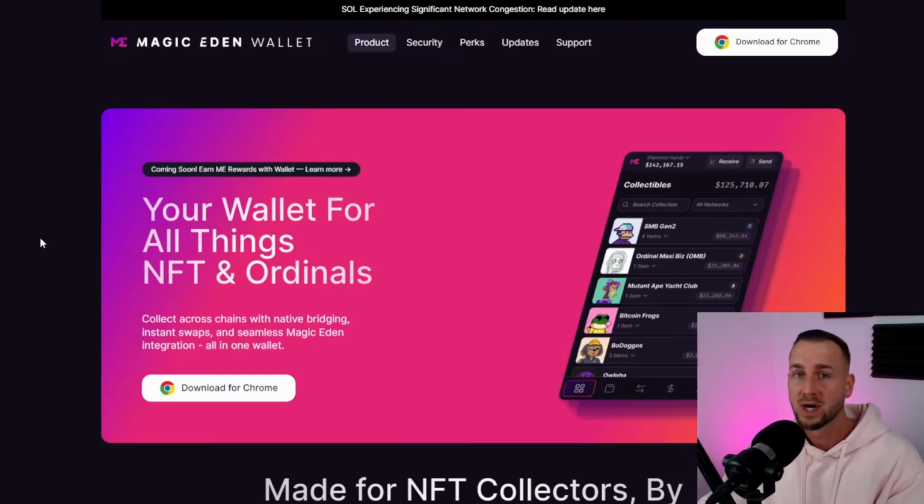First and foremost, we're going to need a Bitcoin wallet to interact with Magic Eden. Now, Magic Eden has its own wallet. I'll link this down below. And this is really good, to be honest with you. I believe Exodus have kind of white labeled it. It has been audited for security purposes, and I've just started to use it and I really do like it.